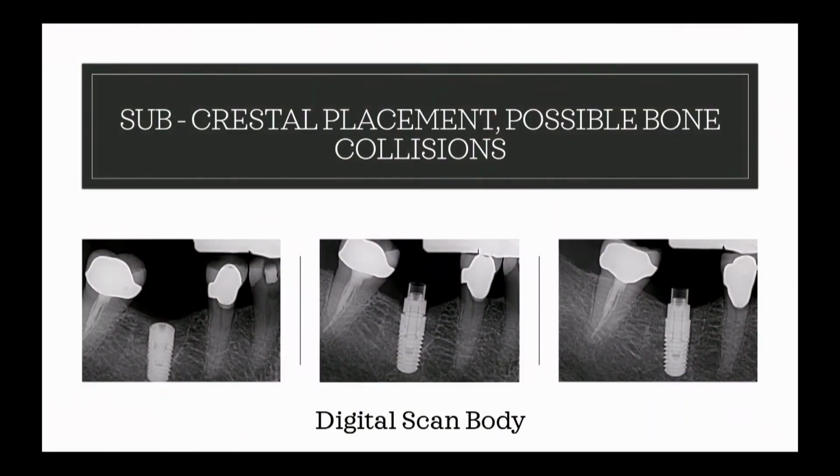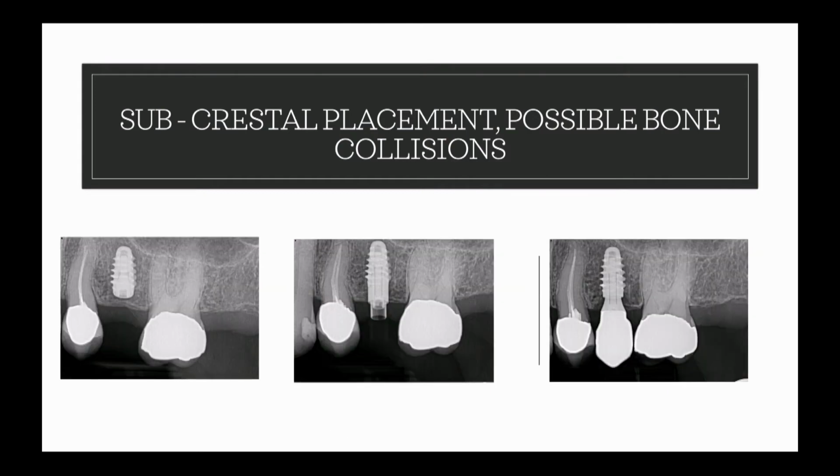All right, so subcrestal placement possible options. You look at a digital scan here. This would be an implant placed at crest or slightly below. This is the digital scan body. It's a flat on a flat, so you can visibly see here that this implant scan body is not fully seated. So we've changed that. It's a flat on a flat now, and if you get it profiled correctly, get the impression post in there, whether it's a scan body or a standard impression post, now you're ready to take your impression. So I think that's an improvement as well.